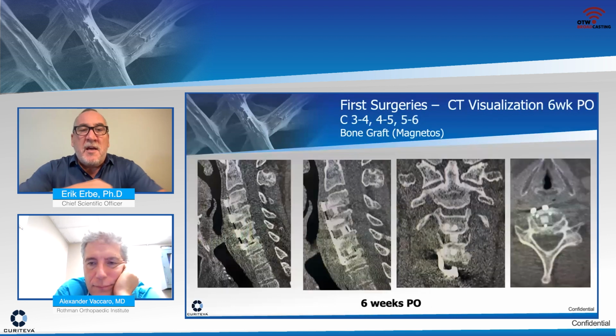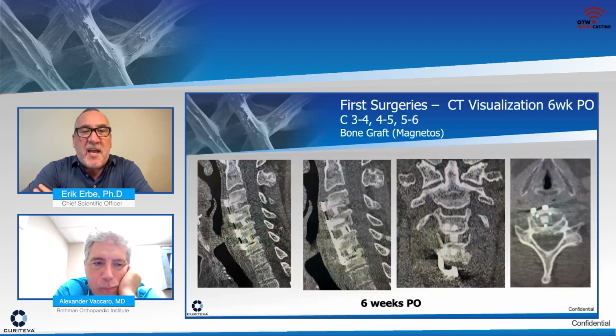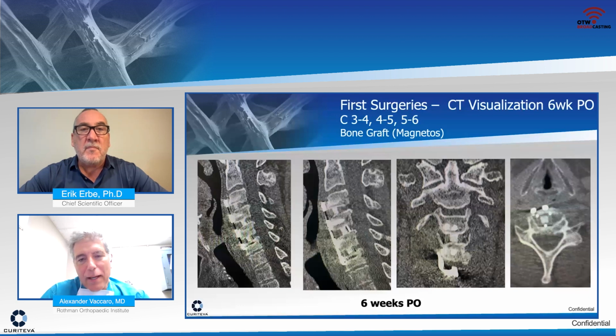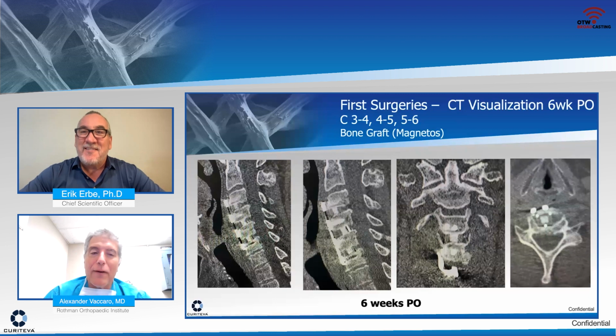Yes. And so here's the next case, a 3-level case, again, at the 6-week time period. Your thoughts about this case? So again, another great case. 3 levels are challenging. And you saw from the clinical series that there are 4-level cases, and believe it or not, 2 patients with a 5-level.